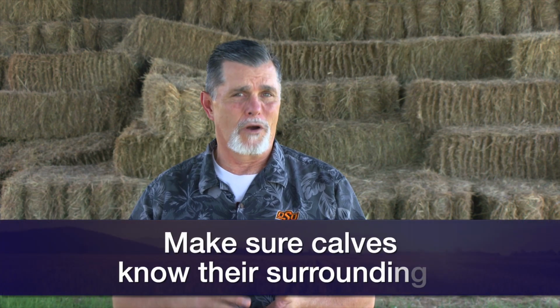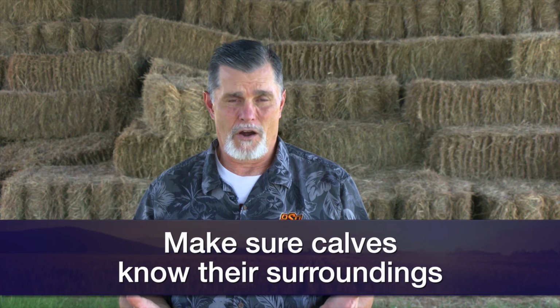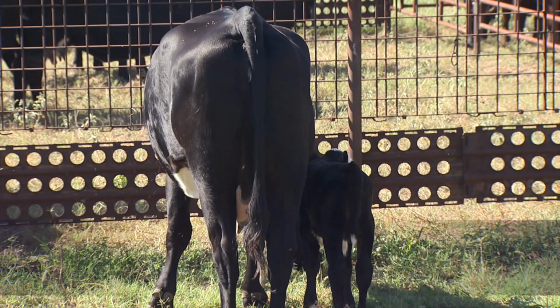We want to, if possible, make sure that the calves know where water and shade are, and are in familiar surroundings. If fence line weaning is a possibility, that's a good idea as well. Once those calves get through the first couple weeks of the stress of early weaning, they're going to probably bump up and eat around 3% of their body weight of some sort of a good ration. So if we see them deviate off that long term, we're potentially dealing with health issues that we need to address.